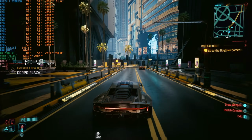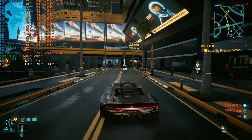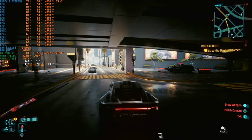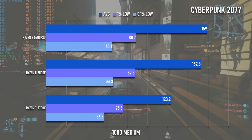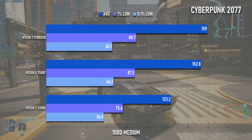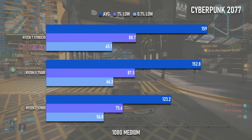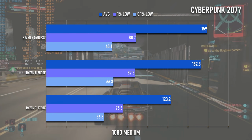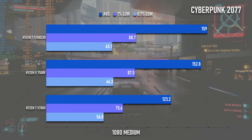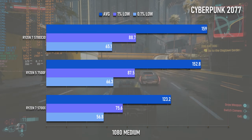Cyberpunk 2077 is another game that seems to really love 3D chips. If I drop to the medium preset, putting as much load onto the CPU as possible, the 5700X3D can almost hit 160 FPS, making it one of the fastest chips I've ever tested. The 7500F is actually a handful of frames behind, though the difference should be barely noticeable, and the regular 5700X is about 20% behind that.